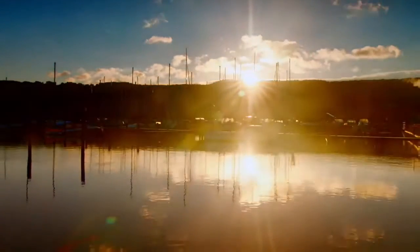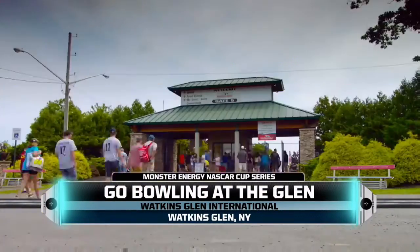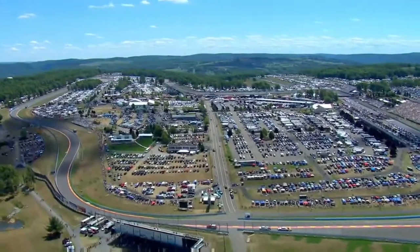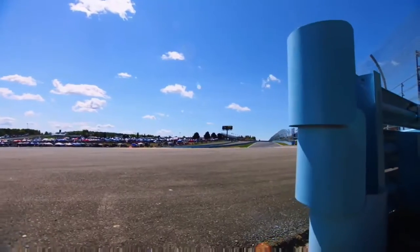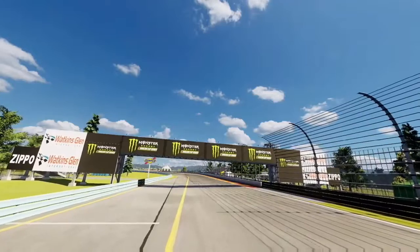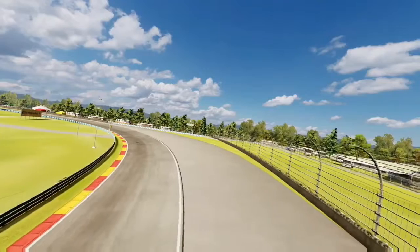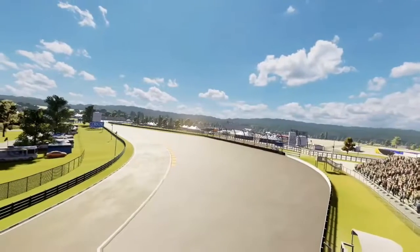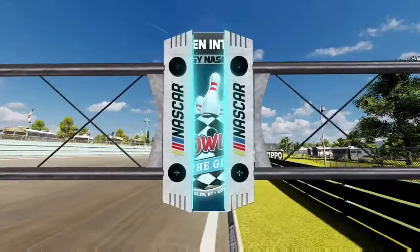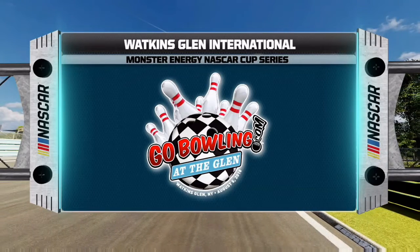Today, the Monster Energy NASCAR Cup Series visits New York and Watkins Glen International for the running of the Go Bowling at the Glen. The Glen is NASCAR's 2nd road course stop of the season. In 2015, this 2.5-mile 7-turn track underwent a full repave that made the racing surface much smoother and added a ton of grip. However, drivers still need to be careful out there, especially when entering the famed bus stop chicane, an area of the track notorious for taking out even the best drivers. Okay, the pins are set. It's time to go bowling at the Glen.